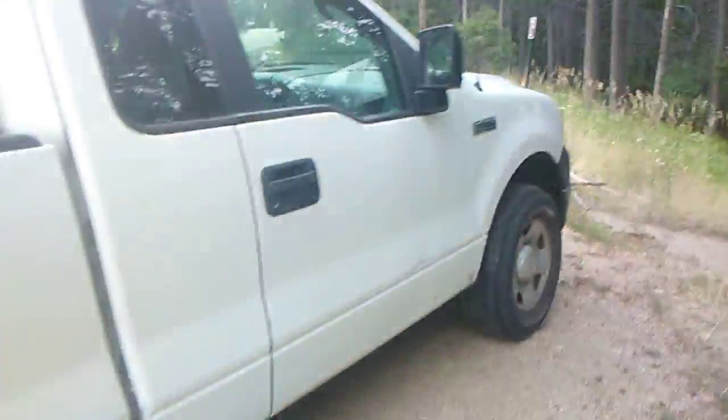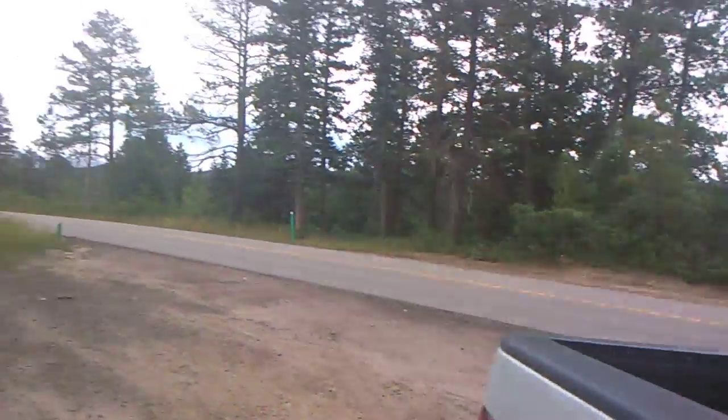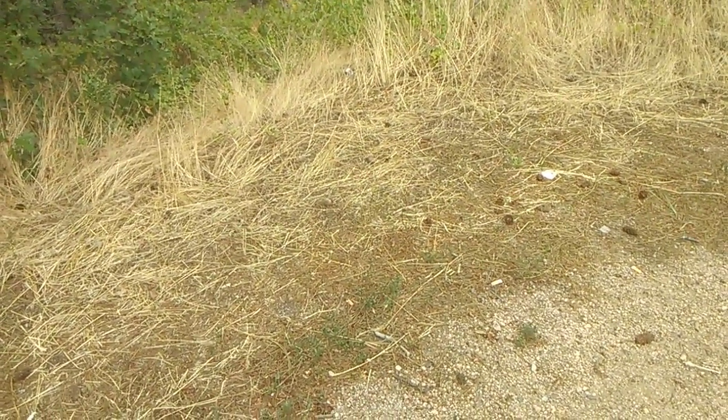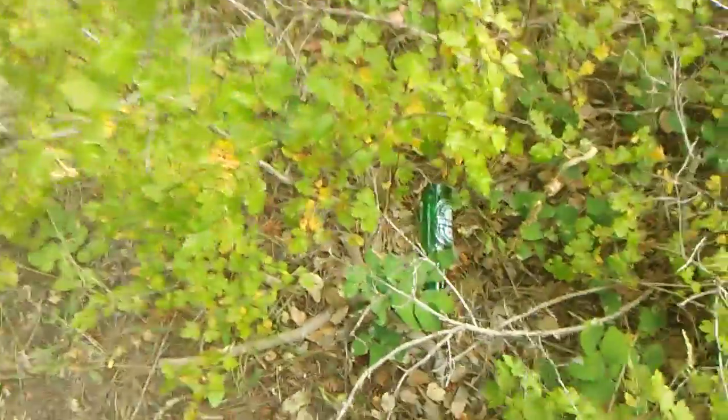But we're here to get this going, so let's do this. Let's get this swinging. Sure, I'm gonna find a lot of trash, but can't pick it all up. This is like a campsite, but people like to throw their trash, like bottles and crap like that. But who knows? Maybe we'll find some cool stuff.